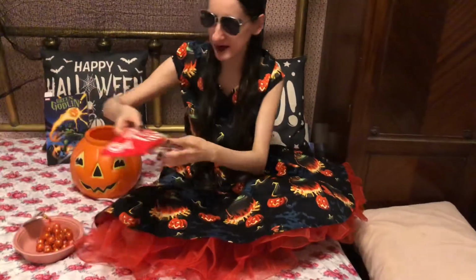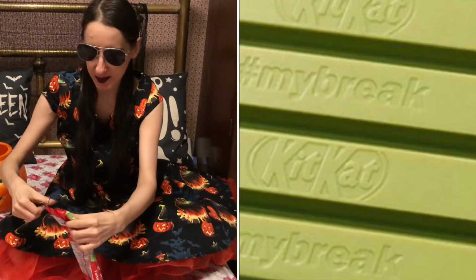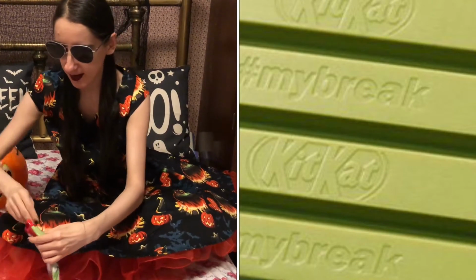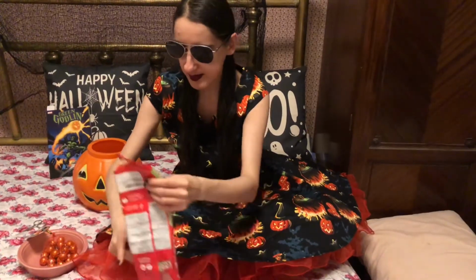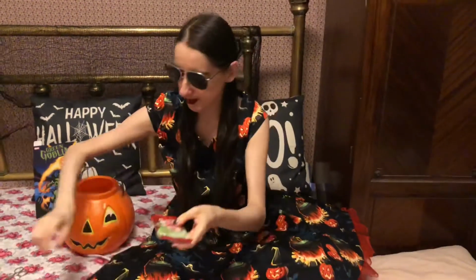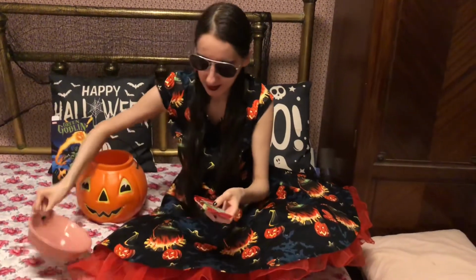Alright, so let's start with this Kit Kat. It's very green, very reminiscent of the Goblin. So let's get this open. I'm very excited. So let's see what we have here. Okay, so it gives you a fair amount of these packages here, which are quite generous. And let's open it up and see what we got.